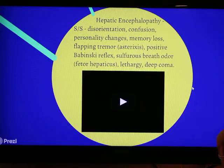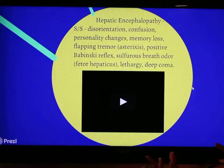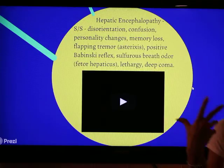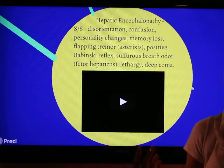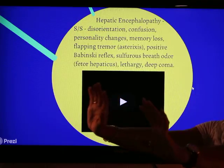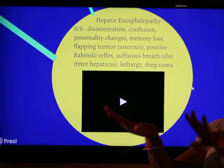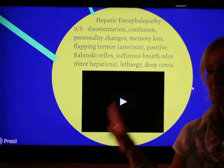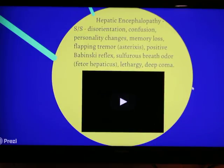And so you're going to see things like the patient's going to get disoriented, they're going to have personality changes, they're going to have some memory loss. They will do this thing called asterixis, and it's a flapping tremor of the hands. When you have them hold their hands out, they do this flapping tremor. However, it can be subtle. If you read it in the books, it all acts like they're going like this, but that's not the case. I'm going to show you this in a minute.